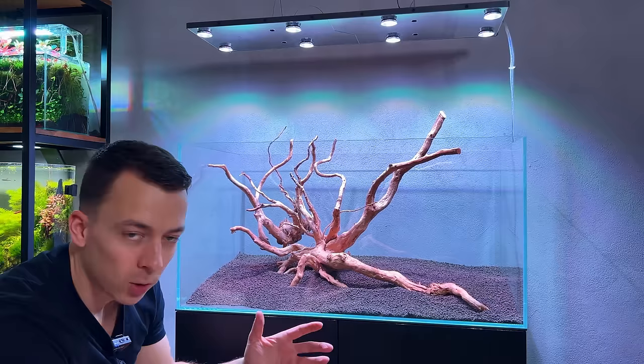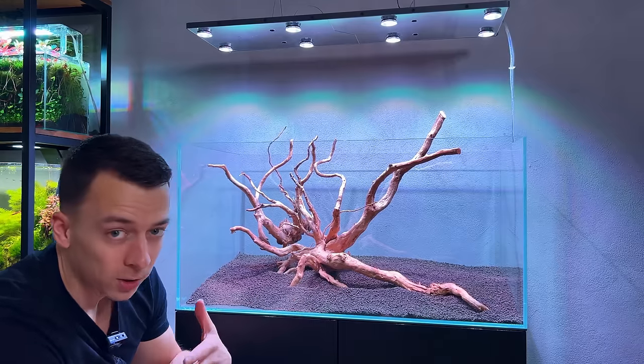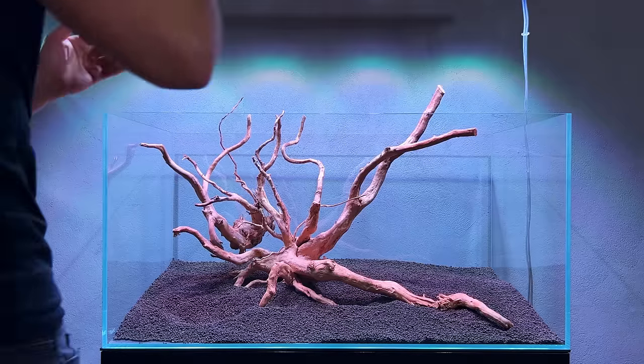And this is also the time where you have to get in the zone, get in focus mode. I'm not going to put the camera away, but I'm going to put the microphone away and just get in the zone and just enjoy the process.